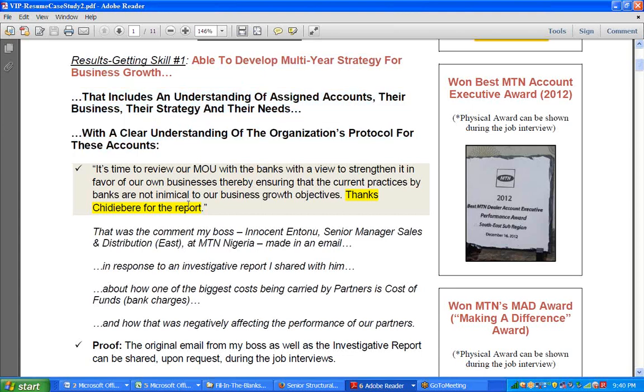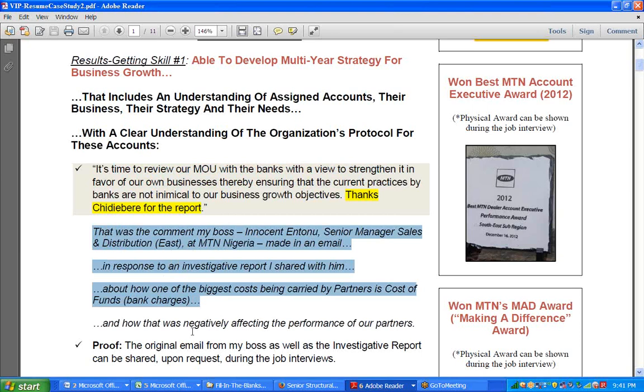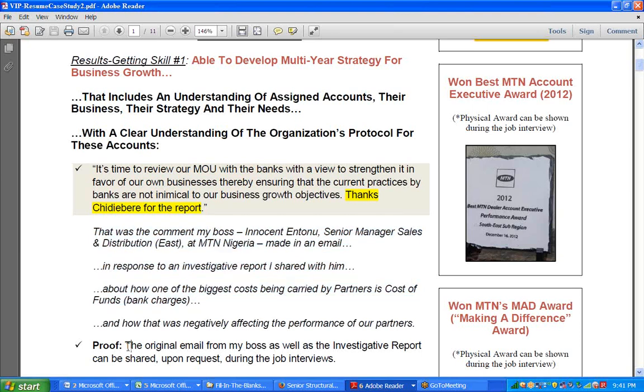And then here, we started with a comment that his boss made, and we talk about the comment. And then here we said, proof: the original email from my boss as well as the investigative report can be shared upon request during the job interview. This is another way of asking the interview.